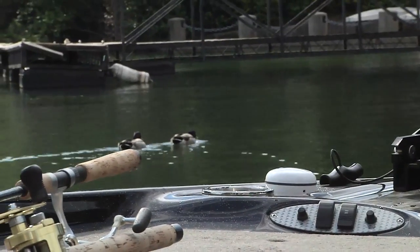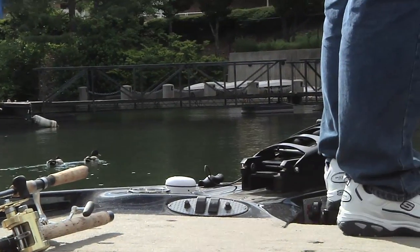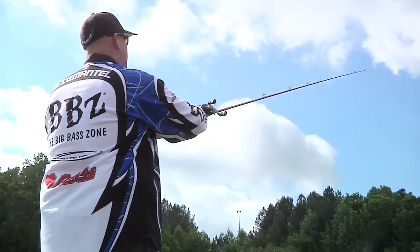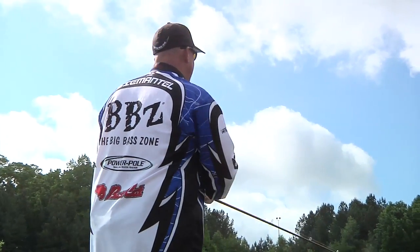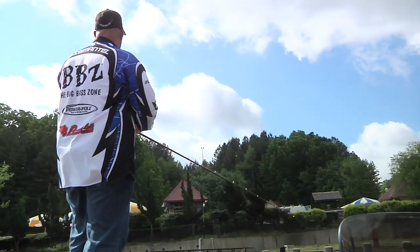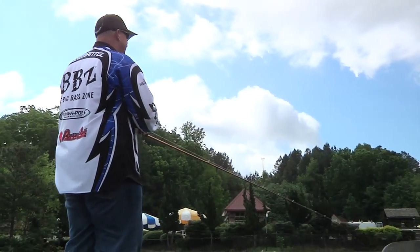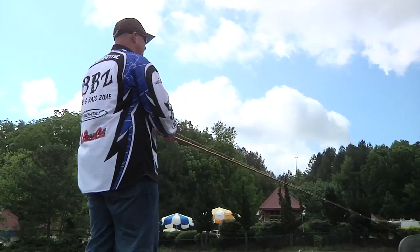See if we have any sniffers. This sure shows how aggressive the fish are though, especially with a swim bait, man. If they're aggressive at all, they usually come up and try to push it out of the way or track it or follow it. So it's a neat little deal.